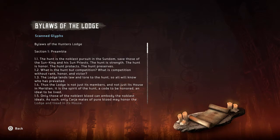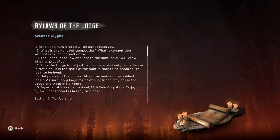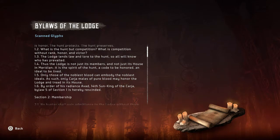The hunt is the noblest pursuit in the Sundom. Save those of the Sun King and his Sun Priests. The hunt is strength, the hunt is honor, the hunt protects, the hunt preserves. What is the hunt but competition? What is competition without rank, honor, and victor? The lodge lends law and lore to the hunt, so all will know who has prevailed. Thus, the lodge is not just its members and not just its house in Meridian. It is the spirit of the hunt, a code to be honored, an ideal to be lived. Only those of the noblest blood can embody the noblest ideals. As such, only Karja males of pure blood may honor the lodge and tread in its house.